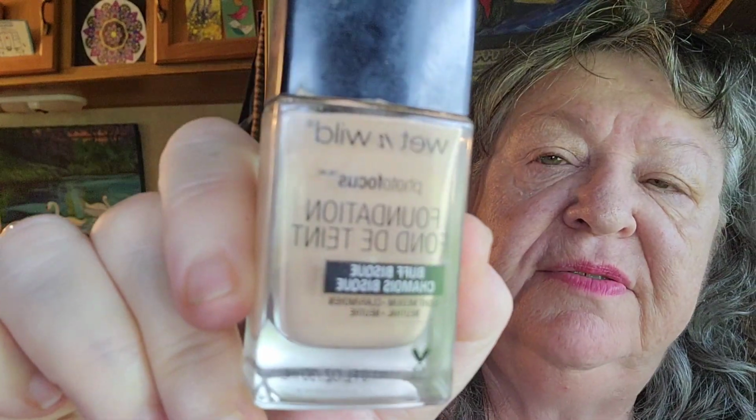Okay. The next step, I'm going to use a little bit of foundation. It's Wet n Wild, another very inexpensive type of makeup. Doesn't mean it's bad or good though, you know. I mean, I think it's pretty good actually. This is Buff Bisque. This is the first time I've used this type, but I'm almost done with it. It has this little applicator, and I just put a little bit here and there. Just little dabs. Like I said, there's not a lot of makeup today. I'm gonna have to buy some new makeup again, but it lasts a long time.